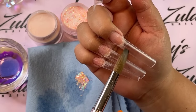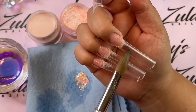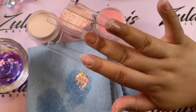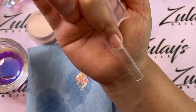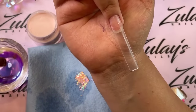So I'm thinking that maybe my encapsulated nail will be my middle finger. Yeah. Should I do it a Frenchie or should I just do like partial and then encapsulating? Yeah, French. Sometimes I think out loud, okay?